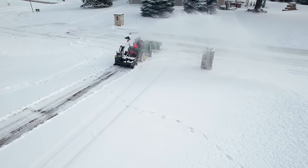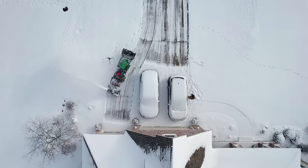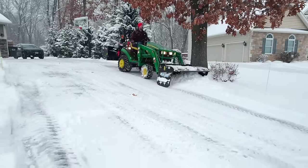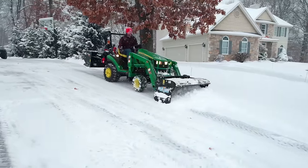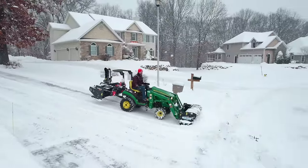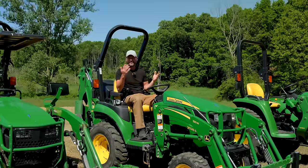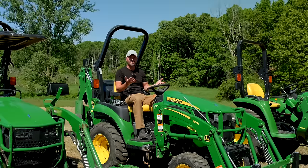So if you're looking for one machine to do it all, it's really hard to beat. Now on that note, the 2025 is right on its heels, except it's got bigger tires. As you can see, it's a little bit longer, sits up a little bit higher, but again, basically the same mower deck, the exact same front end loader, exact same backhoe, same options available. So everything about it is essentially the same.